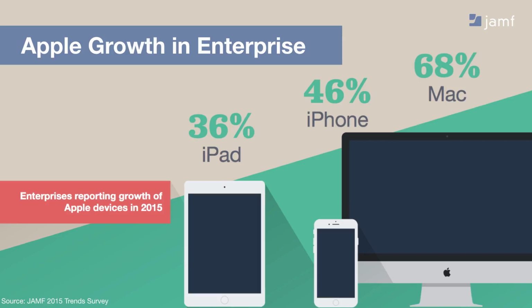We also see another trend happening too, and that trend is all around user choice. And we see that trend being driven by some of the demographics that are out there in the industry.